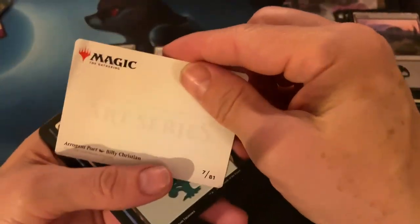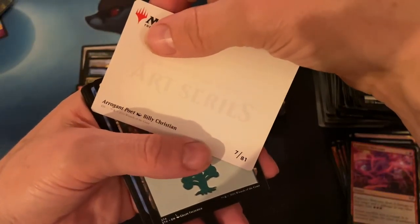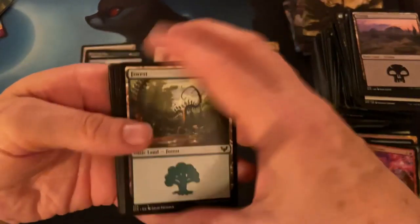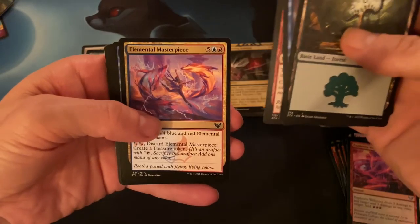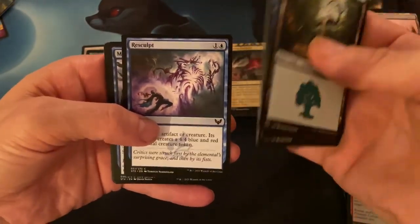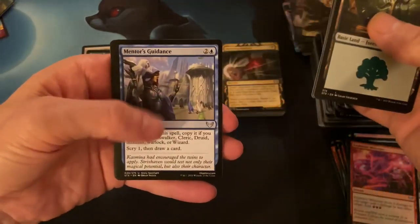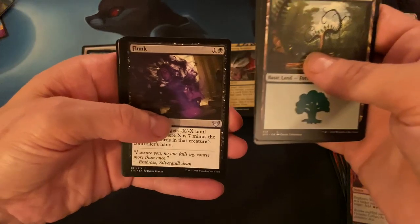Alrighty. This is our Arrogant Poet. Yeah. In case you didn't know it, by Billy Christian. Thanks, Billy. Hey, Billy. Nice art. Summoning, sudden breakthrough, elemental masterpiece, resculpt. See, we're still coming across commons, cards we haven't even seen before.